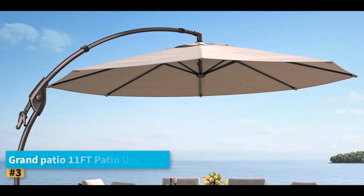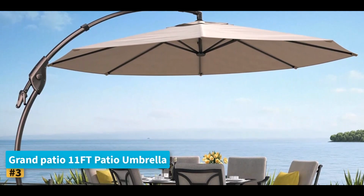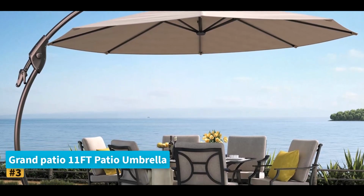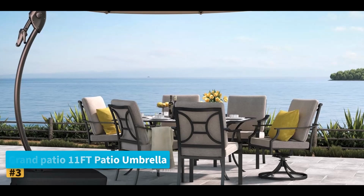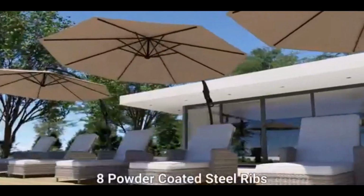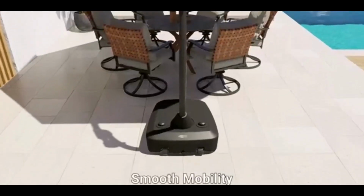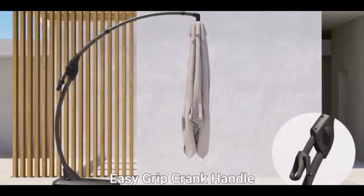Number 3. Grand Patio 11-foot patio umbrella. For those seeking a combination of elegance and practicality, the Grand Patio 11-foot patio umbrella is a strong contender. Its unique curved pole design offers a sleek, modern appearance while supporting a generously sized 11-foot heavy-duty polyester canopy that resists both UV rays and water.